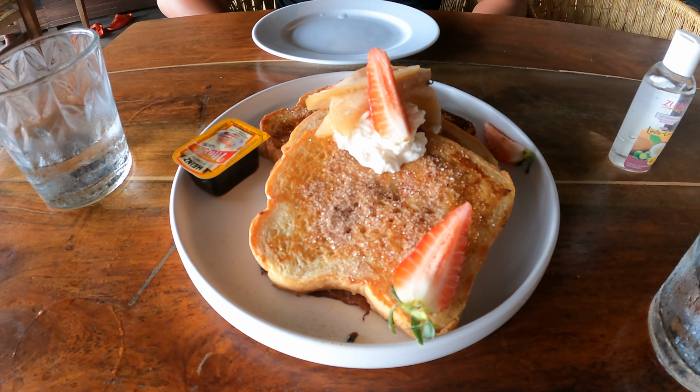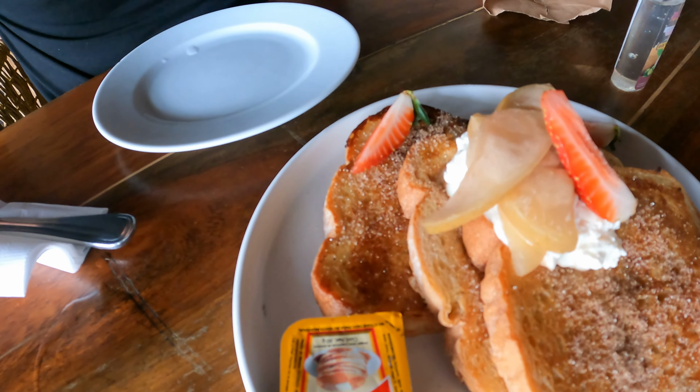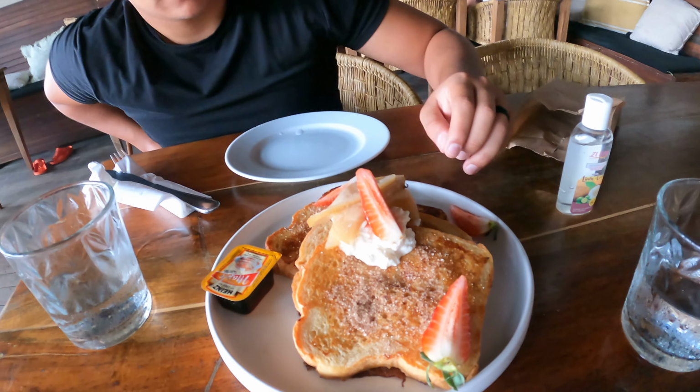Look at this mountain of French toast. We have sugar covering it and these cinnamon apples, which they gave us with our dinner last night, and they're fire. We just want to talk about this again.